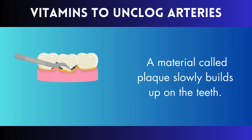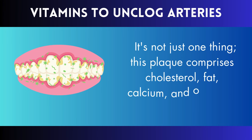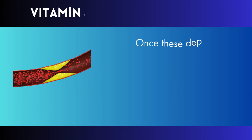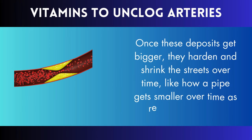It's not just one thing. This plaque comprises cholesterol, fat, calcium, and other cell waste products. It's like a sticky layer of fat that starts to build up on the walls of the arteries. Once these deposits get bigger, they harden and shrink the streets over time, like how a pipe gets smaller over time as residue builds up.